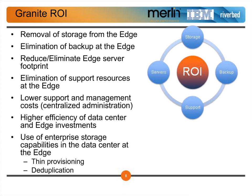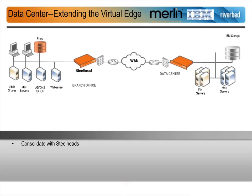I want to get into maybe how we do it, which is probably more interesting to this audience. So this picture shows a very crude depiction of what an enterprise network may look like from a single data center and a single remote location perspective. On the left-hand side, we've got this branch office or a remote location, and it's got a bunch of servers and some users and maybe some storage associated with it. And it's also got some backups, which I'm not showing.